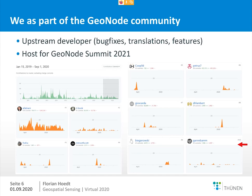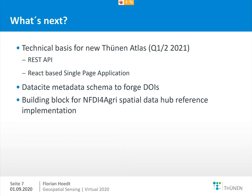So what's next? We want to use the GeoNode core as our technical basis for a new version of the Thünen Atlas, which will come early next year. It covers the full REST API and is a React-based single-page application, and should also provide services to forge DOIs with the DataCite metadata schema. In the long term, it shall be built out to be the building block for the Spatial Data Hub reference implementation for the NFDI4Agri consortium.